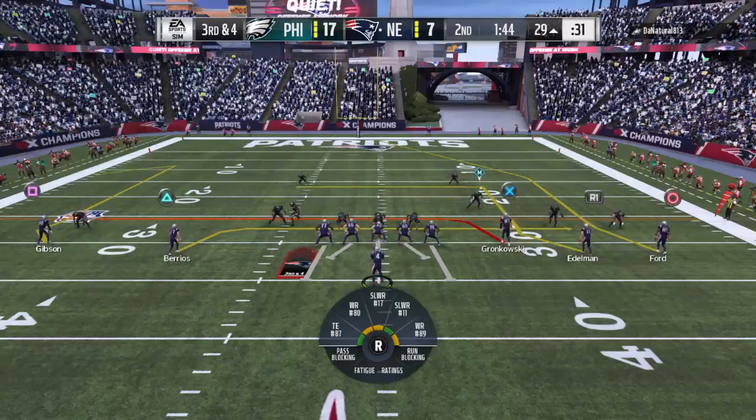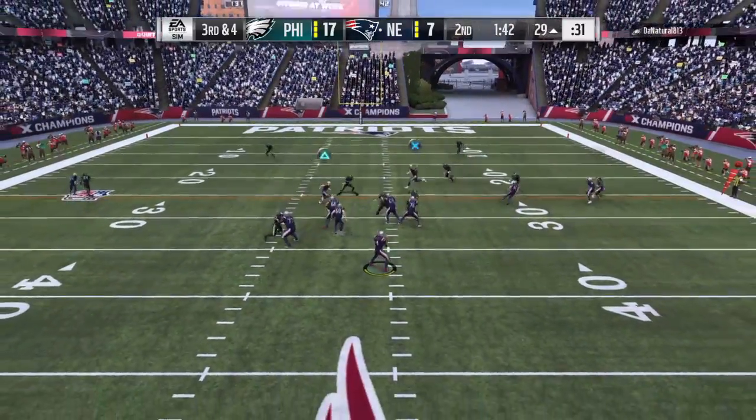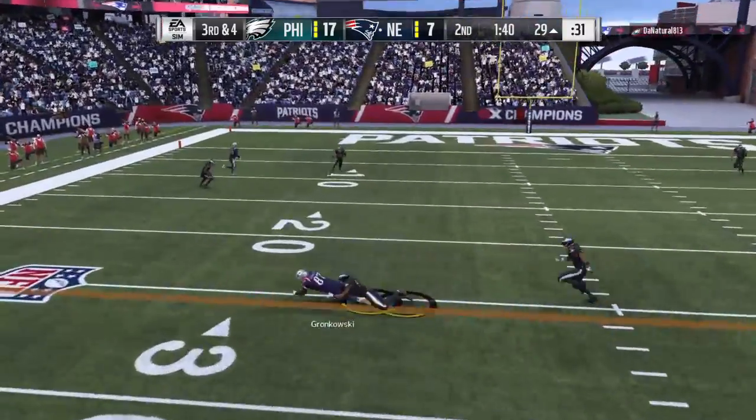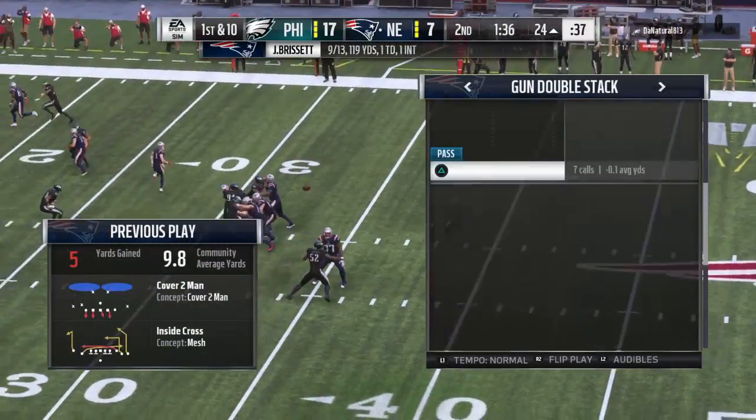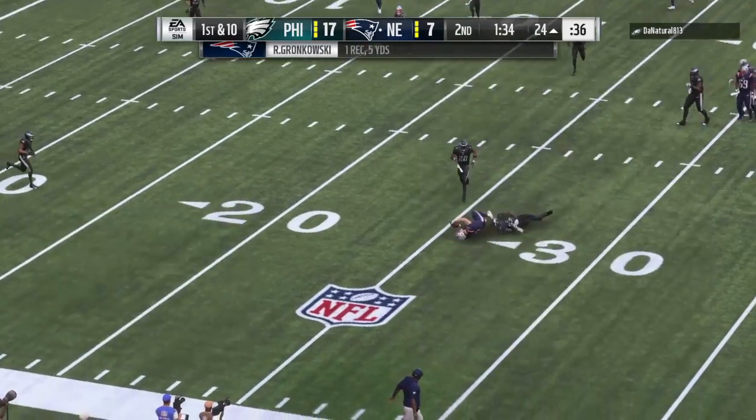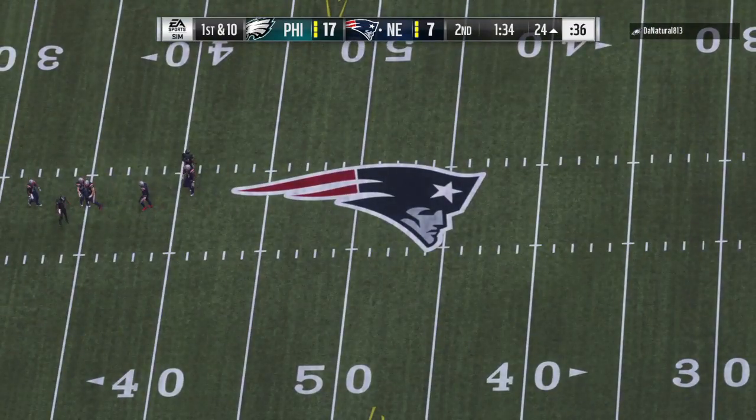It's 3rd down. And in the air once more, it's Brissett. Looking for Gronkowski, and he's got him complete. He's got his first catch here before halftime, and it goes for a first down.